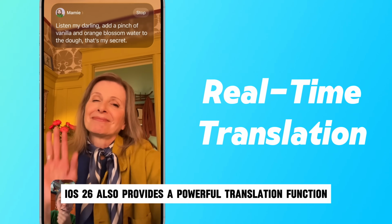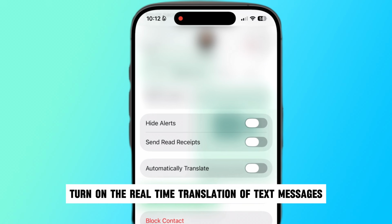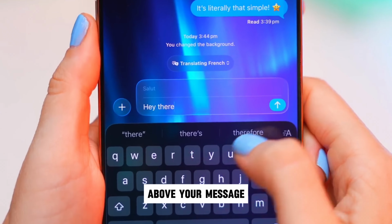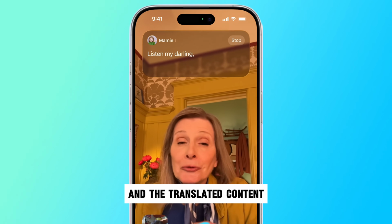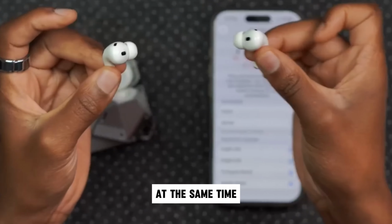iOS 26 also provides a powerful translation function. Turn on the real-time translation of text messages and you will notice that this small translation will appear above your message. FaceTime can also be translated in real time, and the translated content will appear at the top of the screen. For AirPods real-time translation, you need to press and hold both AirPods at the same time.